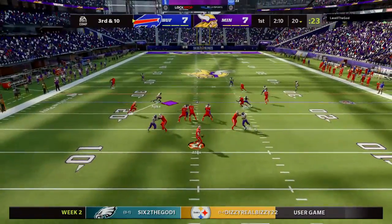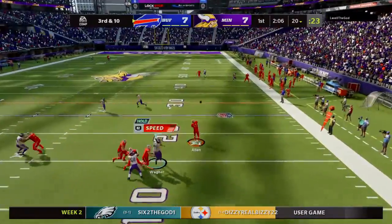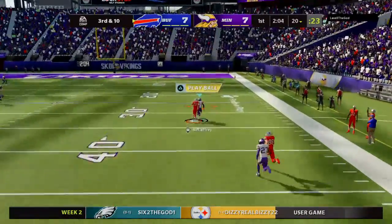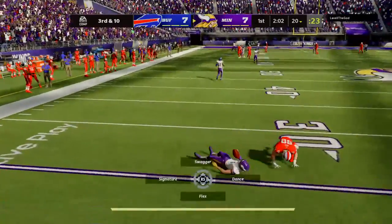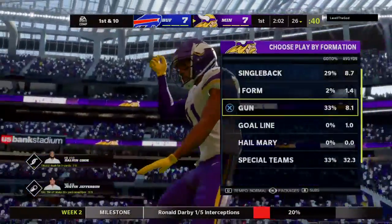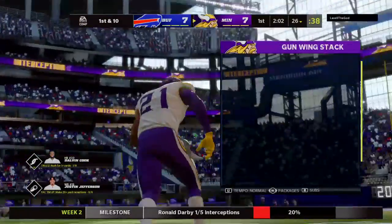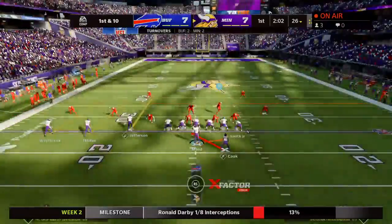Now Allen. Oh, he'll take a shot from McCaffrey downfield. And this throw will be intercepted. Picked off by Ronald Darby. And they will take over at the 26-yard line. I know it appeared he was saying, hey, give me the football, I'm open, but I don't know if that's a pass that he should have thrown there.